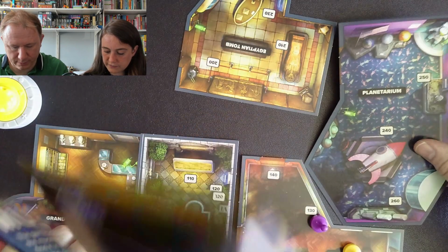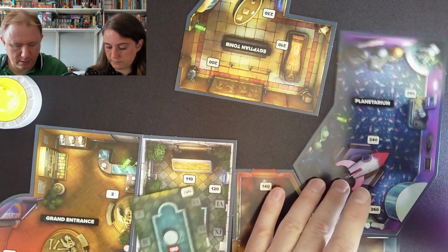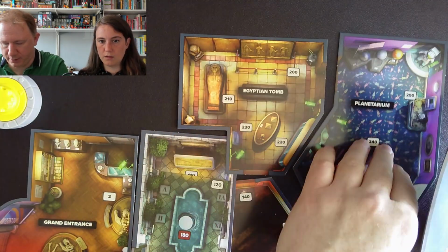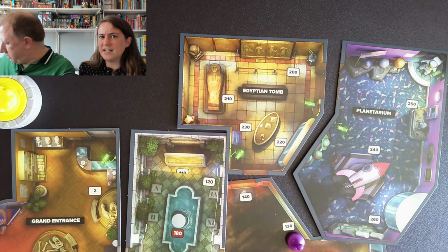I think we don't need this fountain card anymore, so I'm just going to take that away. We might. Do you think so? We can leave it there if you want. Yeah. Oh, right then. Okay. And then this presumably fits in this gap here. Beautiful. Egyptian tomb, it does. The Planetarium. According to the plan. I'm excited about the Planetarium.